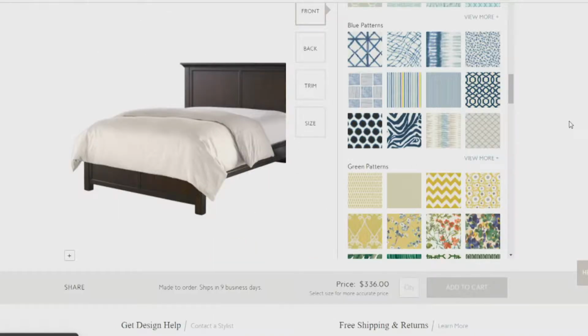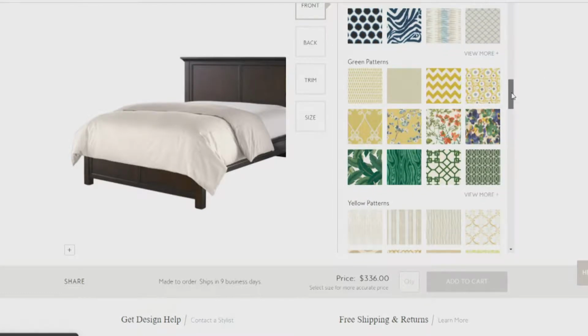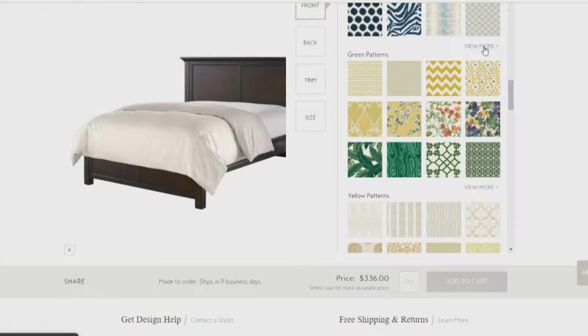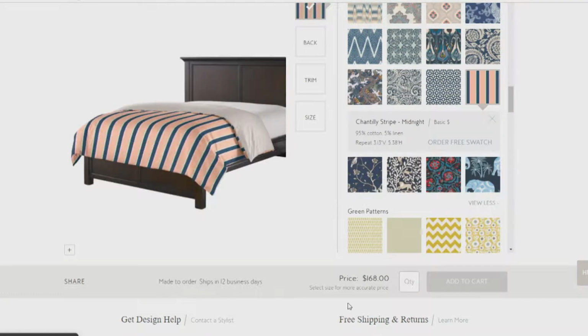Now, in this instance, you see the configurable options are front, back, trim, and size. I can scroll through a different number of fabrics. I can see more or less of fabrics. And when I make a selection, the pricing updates. So what I can do is view my description for the fabric. I can add it to the product. I can order a free sample for that, and so on.